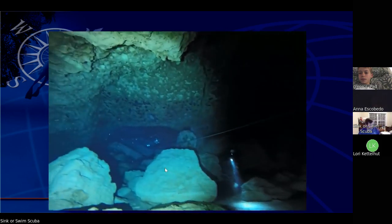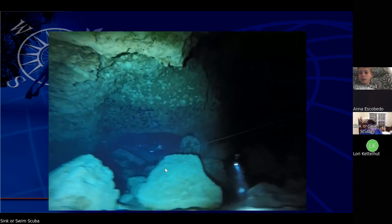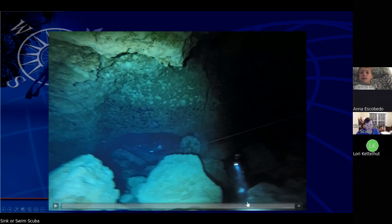Now, if students go to this Florida Springs trip with us, you don't have to go into this cavern. It's kind of cool, though. The water is very clear.